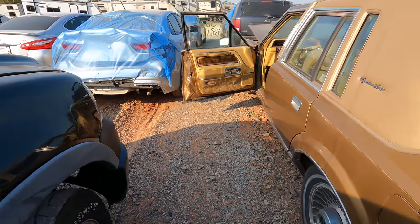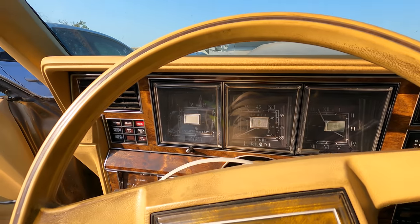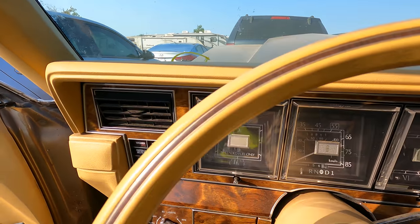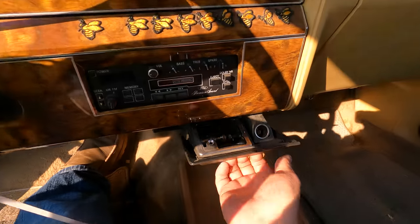All right, well, hey. She runs good, guys. I'm thinking this might be carbureted. The idle's a little high. There we go, it kicked down. Yeah, I'd almost put money on it. This is a carbureted car.